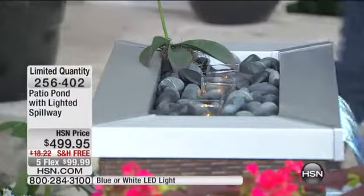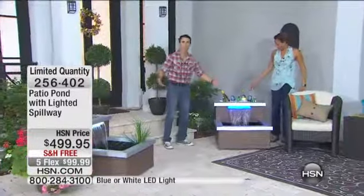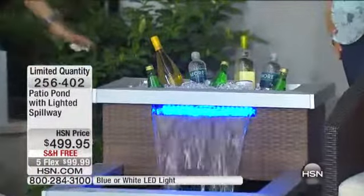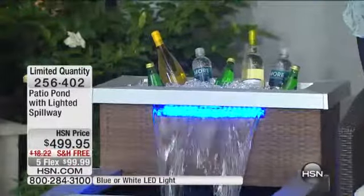So how cool is that? How many of us, when we entertain outdoors, have that styrofoam container or one of those big typical ice coolers that does not look nice? Now you can entertain with style outdoors just by having this beautiful cooler option.